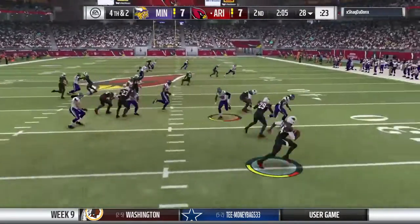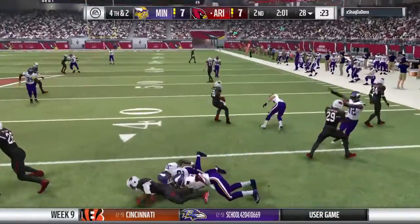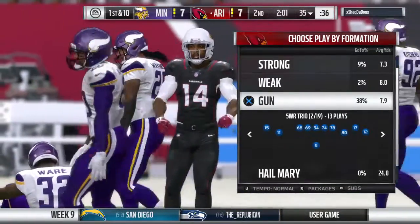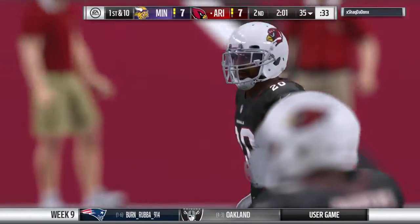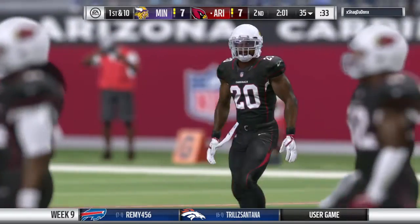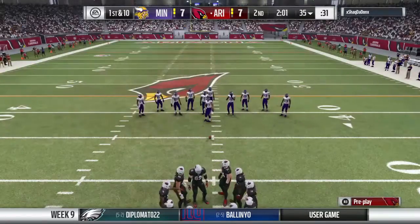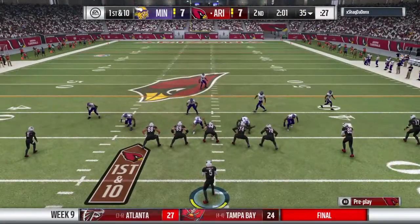Taking it about the 16. Very good return that time. 18 yards. And the Cards will take over 1st and 10. Here's the Arizona offense now as they get set to take over. Game clock at 2:01. Time for one final play before the 2-minute warning.